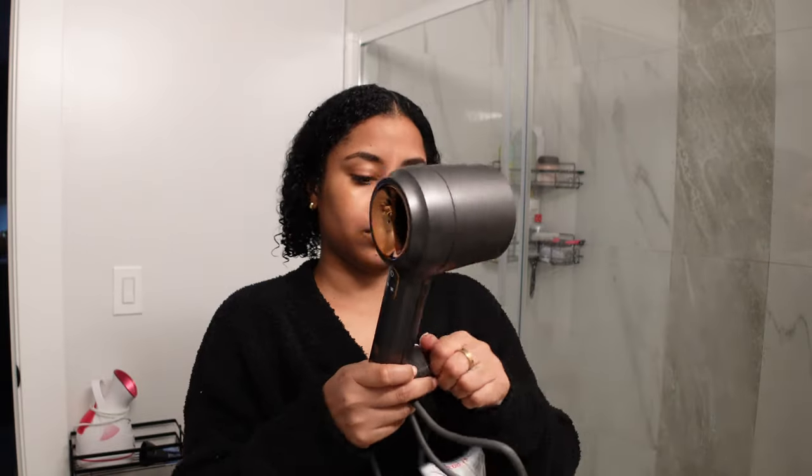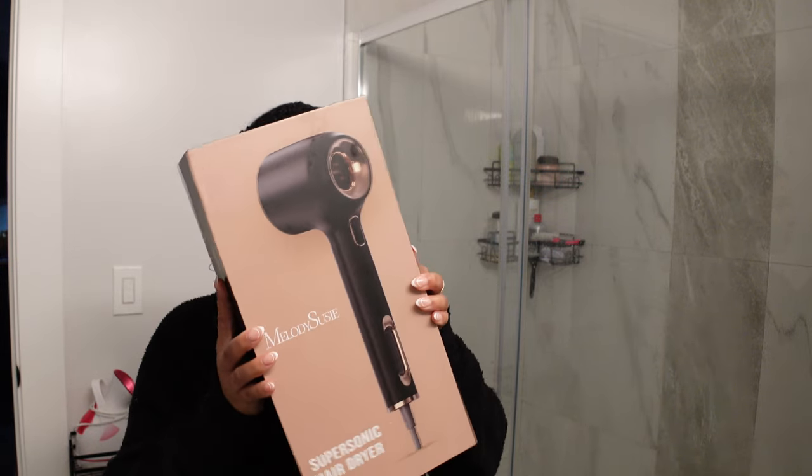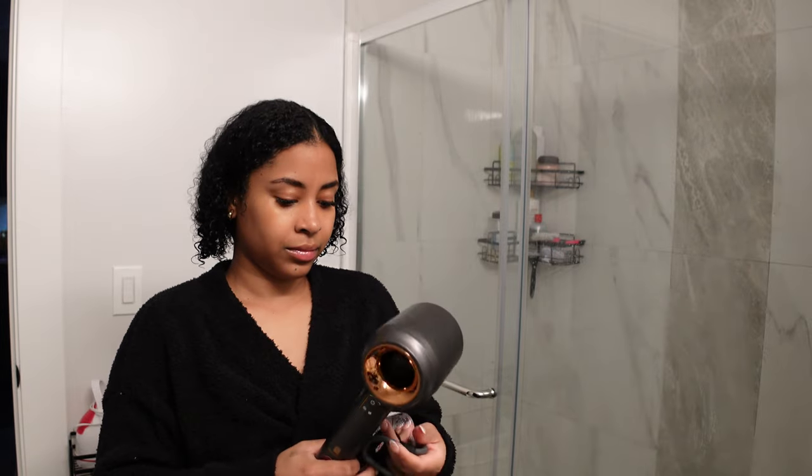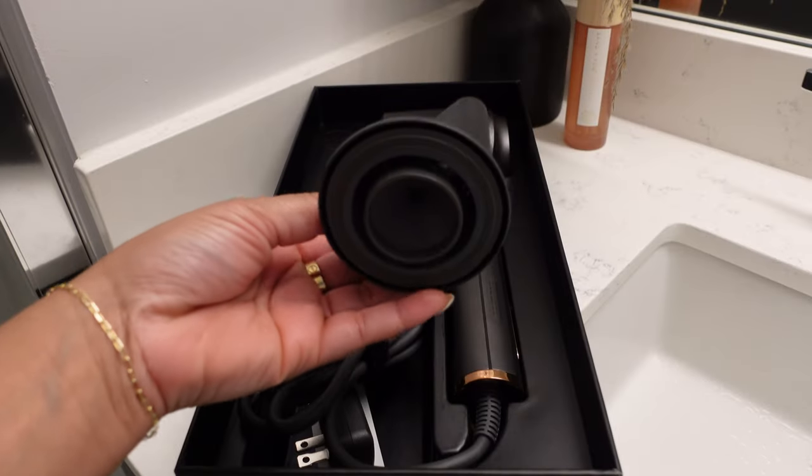I was super excited to receive this blow dryer in the mail from them because, as you guys know, I do my own hair and I definitely need a fast drying and very, very powerful hair dryer when it comes to my hair because I'm naturally curly. So when I do straighten it, it does matter that I have a good blow dryer.